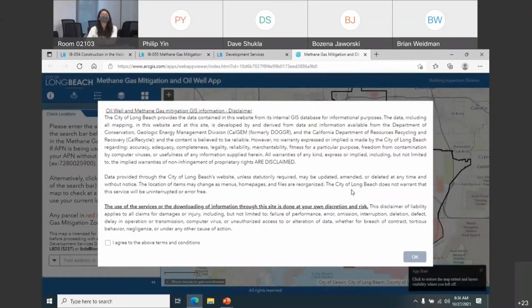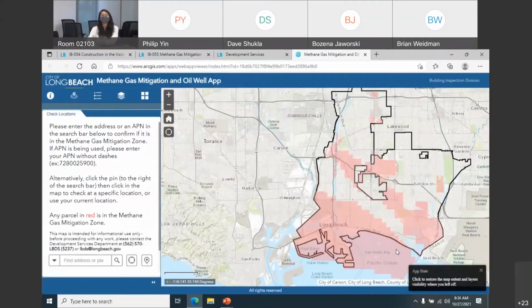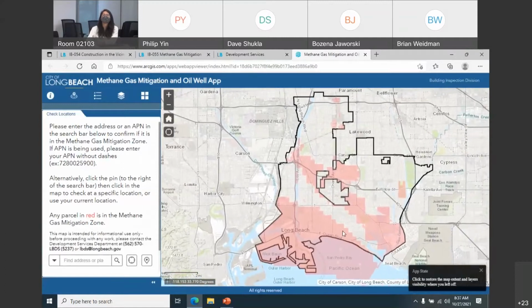The first thing that you're going to see is the disclaimer. The disclaimer is regarding the data that's being used within the web application and also the terms and conditions. So you'll need to read the disclaimer, click on I agree to the above terms and conditions, and press OK. And once you press OK, you have access to the application. So this is the Methane Gas Mitigation and Oil Well app, and there are multiple purposes regarding this application.